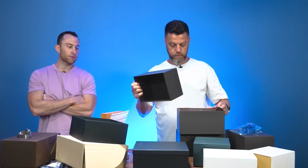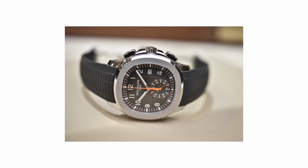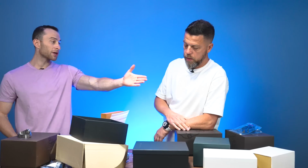I'm not a big fan of the 51. It's not that I don't like the 5168s. I like the 5168s, but I prefer them in a chrono. I prefer the 5968s in that case size for whatever reason. I just think the 5168, there's too much real estate. It's too big and too plain? It's plain Jane. That's plain Jane as well.